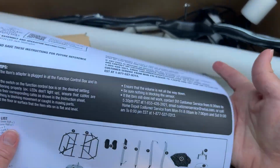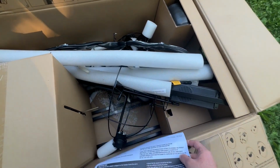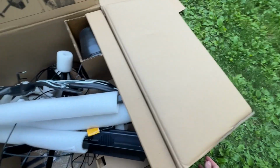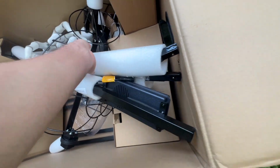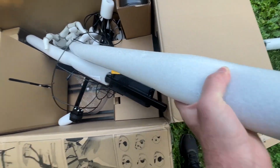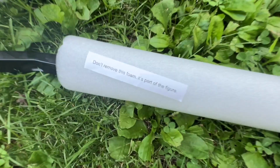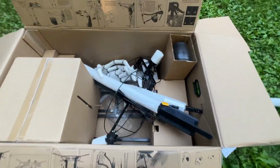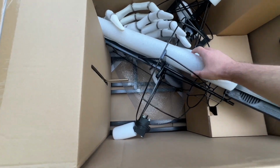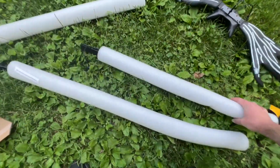Now everything inside this box is extremely tightly packed, so you may not be able to get everything back inside the box exactly as it came. It's just really hard to do. I was worried about breaking the plastic chest piece, putting a lot of pressure on it, so I kept the head out of this particular box and just kept it aside. It's something you should consider too if you're trying to repack it. It's really difficult to repackage this. It would have helped if this box was a little longer, by almost a foot. And make sure you do not remove the foam that's part of Jack.